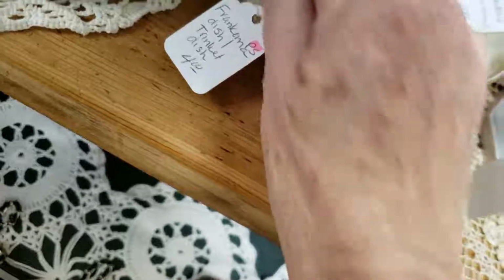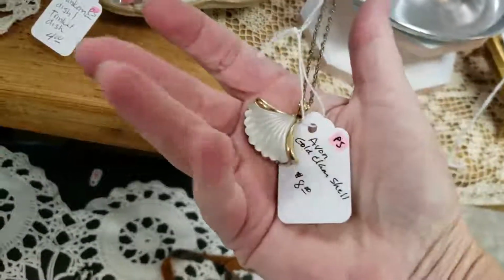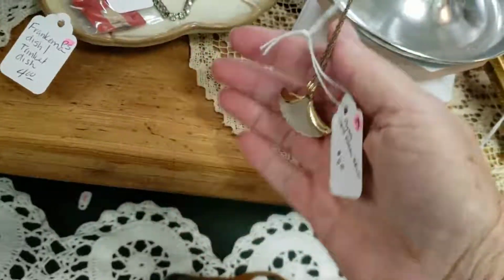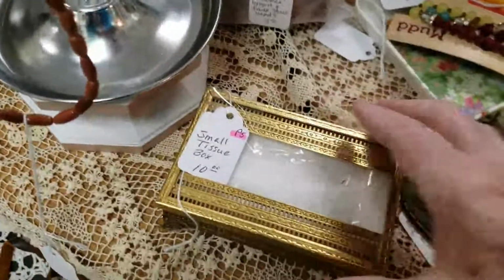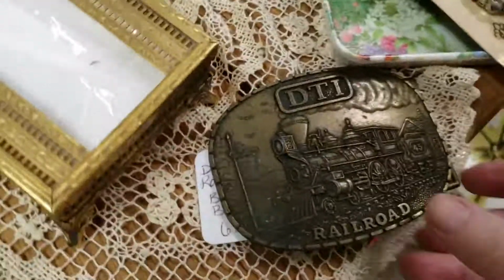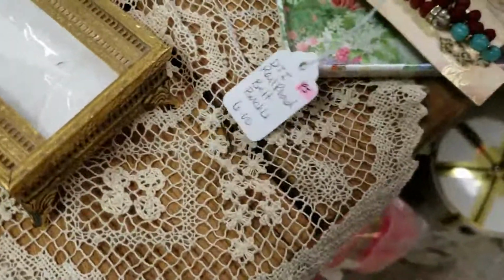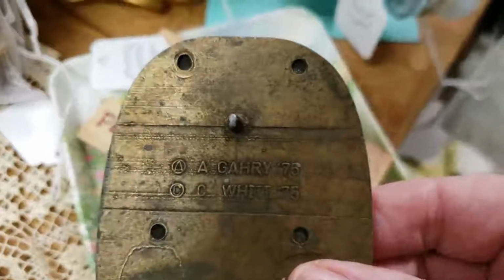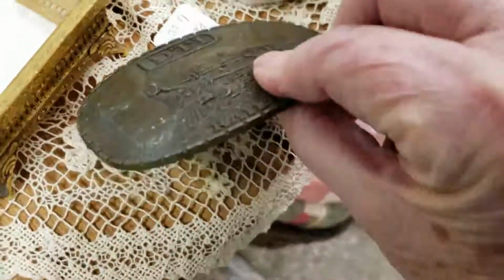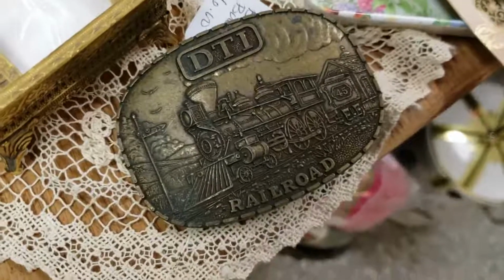Little shiny things. I like shiny things. Avon necklace. Straighten up their display. I don't know what the DTI on that belt buckle was. It was $6 for the railroad belt buckle. I believe it had a steam engine on it, and the date on that was 1975, whatever the name on the back of the belt buckle was.